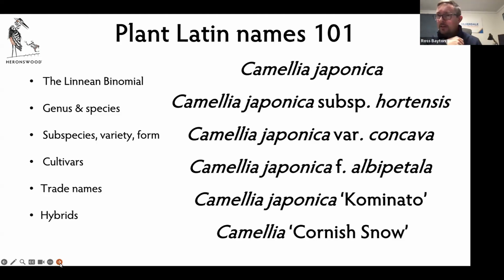Now, this is similar, Camellia 'Cornish Snow', but you'll notice it seems to be missing a word. Our binomial has disappeared. Camellia is still there, but where's the second word? Well, when a Latin name doesn't have that second part, that usually means that we don't really know what the parentage of this plant is, or that the parentage is so complicated that we can't put it down in words. So Camellia 'Cornish Snow' is probably the result of many generations of breeding where somebody took a Camellia japonica and crossed it with a Camellia sasanqua and got a product. They then took that and crossed it back with another japonica. They then took that and crossed it with its parent. They then crossed that again with another japonica. They then crossed the result from that with a sasanqua, and so on and so forth.